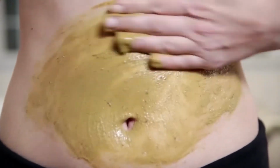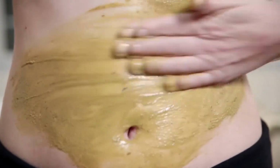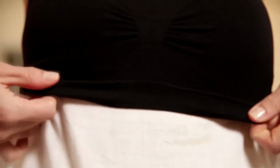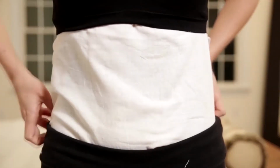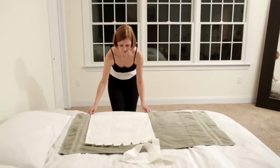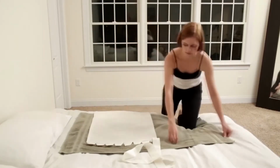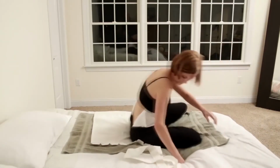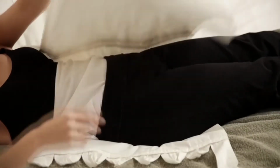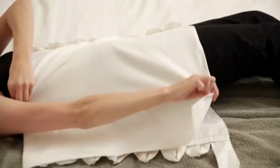Apply firming herbal blend on stomach area before putting on the wrap. The wrap should be worn next to the skin. If you find this uncomfortable, wear a fitted shirt that is tight against your body. Spread the wrap on a bed with the tie at the bottom. Lie down on the wrap, lining the bottom at mid-hip level, and tuck in the cloth snugly to your body.